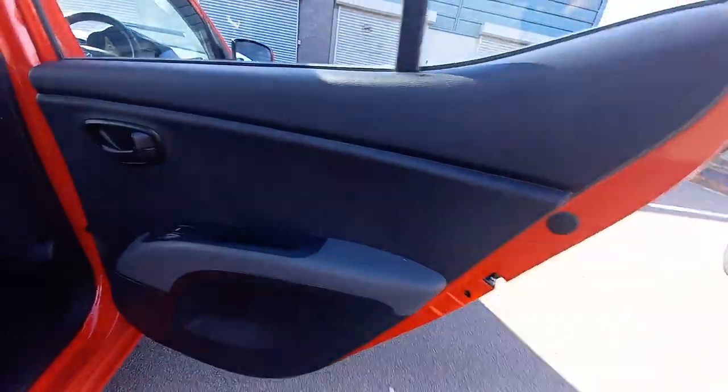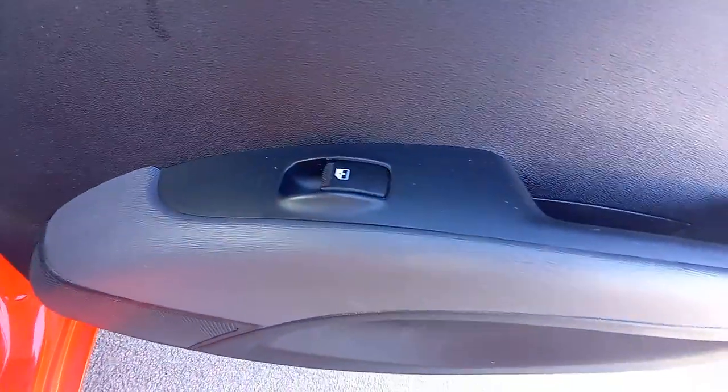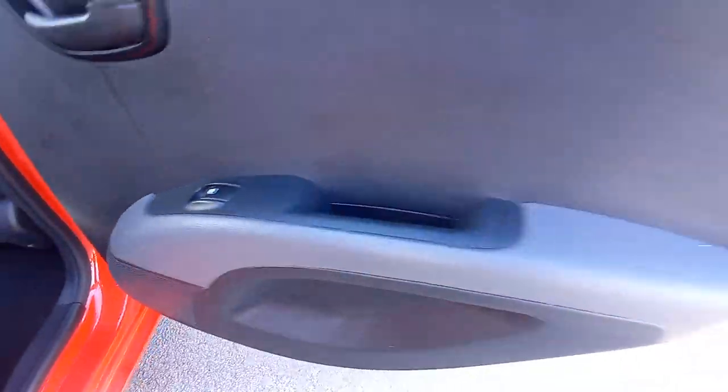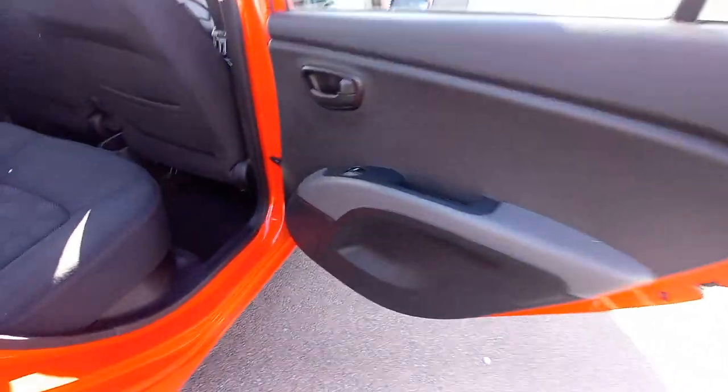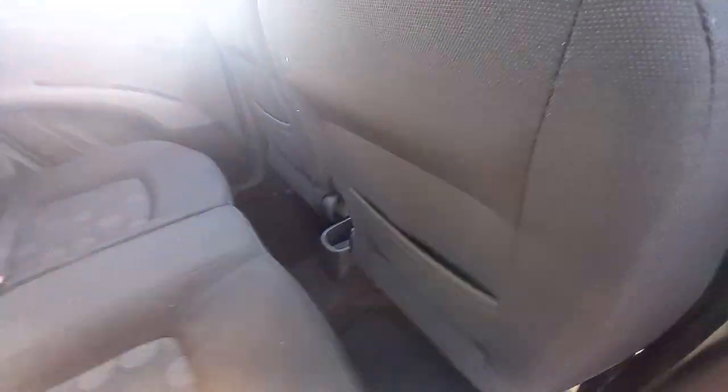This rear, so it's got electric windows in the rear, which is good. So if you've got kids, you can obviously switch off the child lock on the front, and there's a child lock there for the back door, so they don't open the back doors from the inside. All the door shuts are nice and clean. The inside's very clean as well.